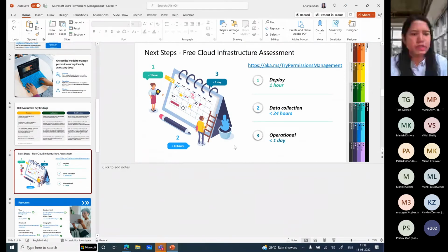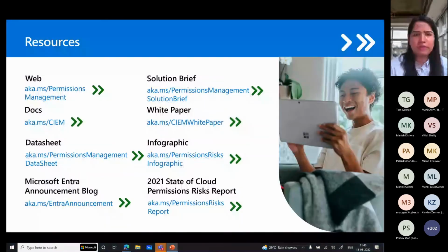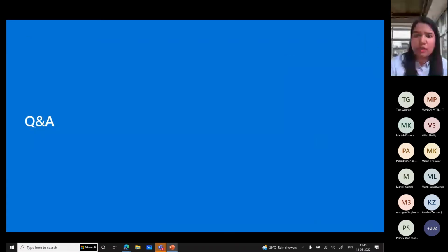With that, I will leave you with some resources as well, which would help you learn more about what permission risk is, what cloud infrastructure entitlement management solutions are, and what best practices can be adopted when you go on this journey of permissions management within your multi-cloud environment. With that, any questions? If you have any questions, we can now discuss that.